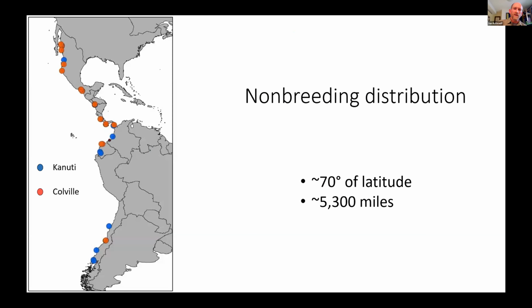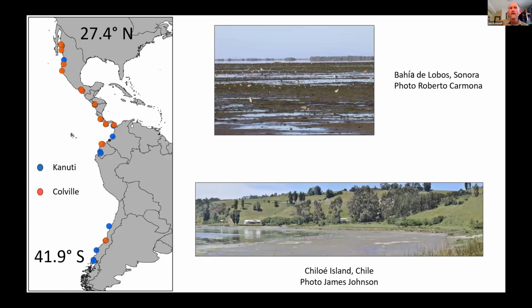And this was a huge non-breeding range. It spanned almost 70 degrees of latitude and nearly 5,300 miles. So these birds that are down in Chile are making considerably longer migrations over a much longer period of time than those that stay in Mexico. And they're encountering really different habitats in those sites.